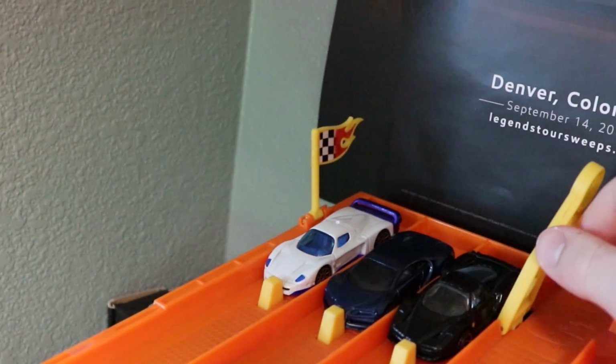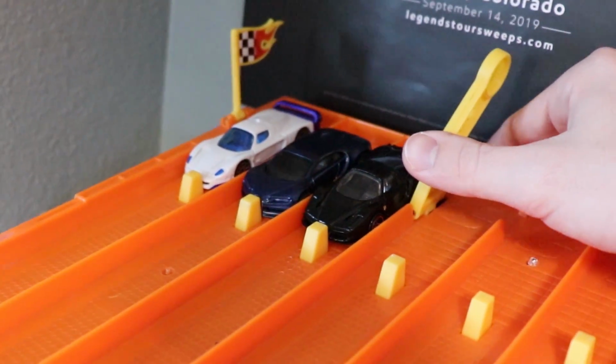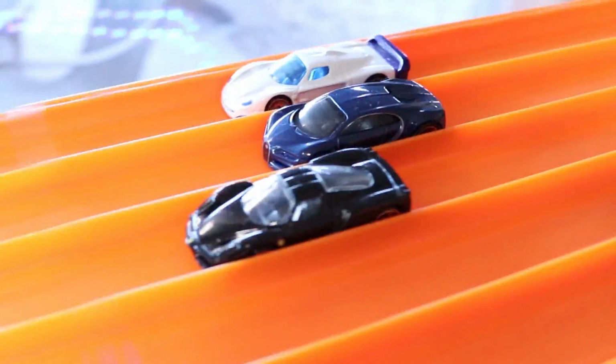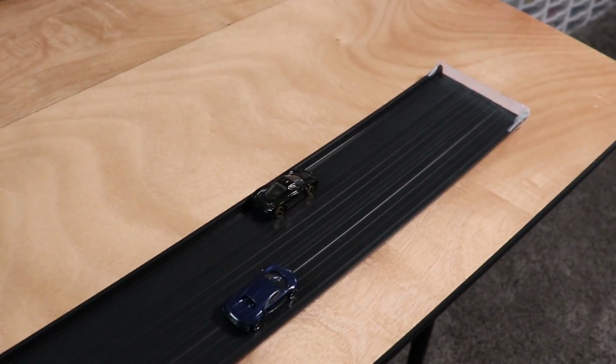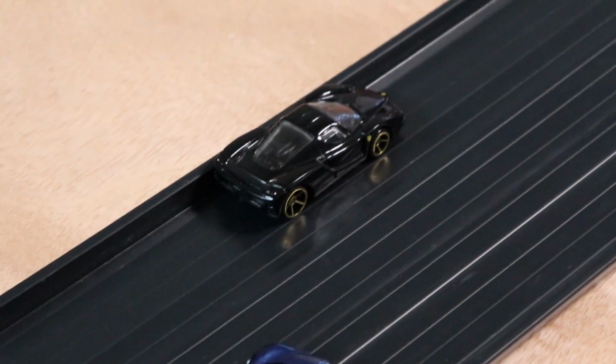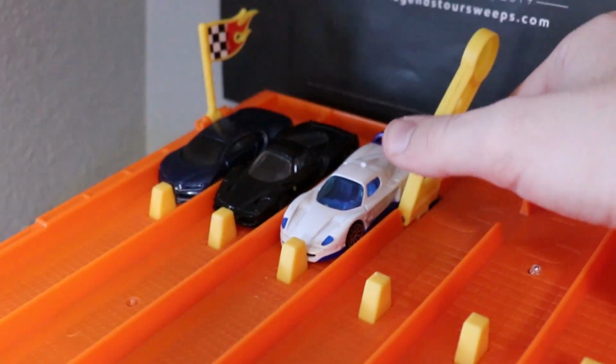Here we go. Race 3, 2, 1. That Enzo is the speed, but it's Chiron trying to go on the outside. It's not going to be enough. The Enzo is going to take the first race. Here we go, race number 2. 3, 2, 1.